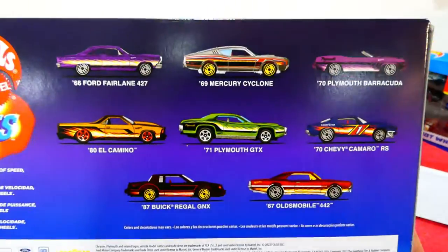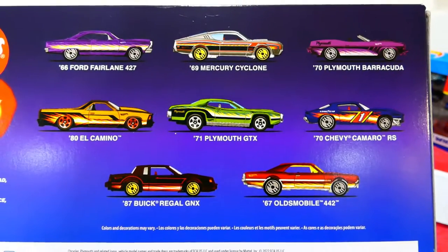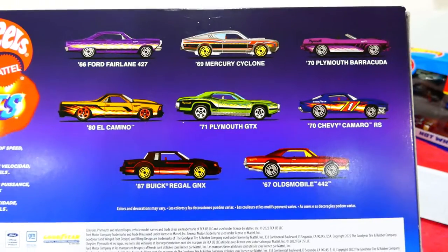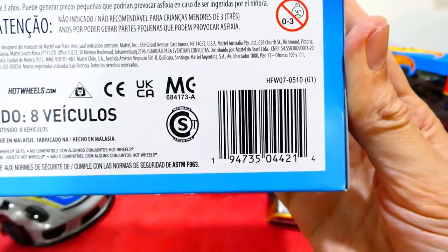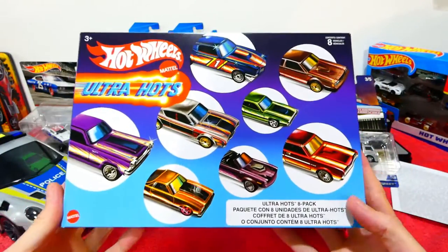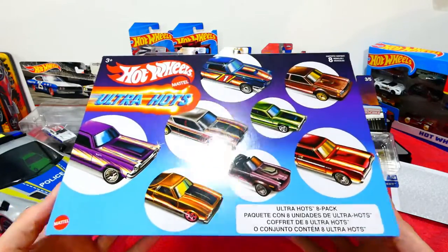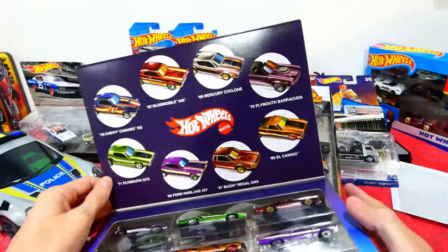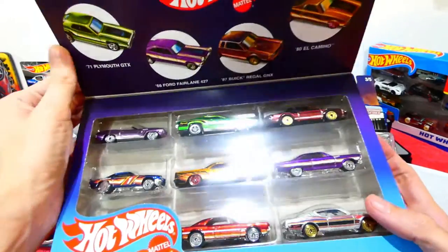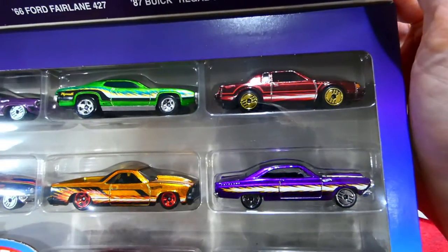Now, before we get into the actual look of the cars, this is the selection of vehicles. Look at all of this awesomeness. How cool a lineup of cars is that? Definitely an absolute winner. There's a barcode there for you if you want to try and find one of these yourself. I picked this up from Target in Australia. It was $28, so it's kind of the price that you'd pay for it, the normal price. There is the inside box lid there also. And there are the cars. Look at all of them.